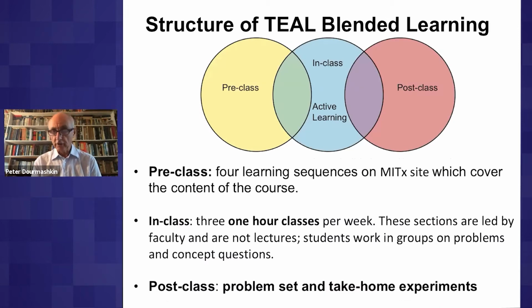So here's more detail about the structure of the blended learning. Our pre-class, there's 4 learning sequences during the week. Each learning sequence is approximately 1 hour, and this covers the content of the course. We have the in-class, which can be both in person or online, as we had to do with the COVID crisis. These are 3 one-hour classes.